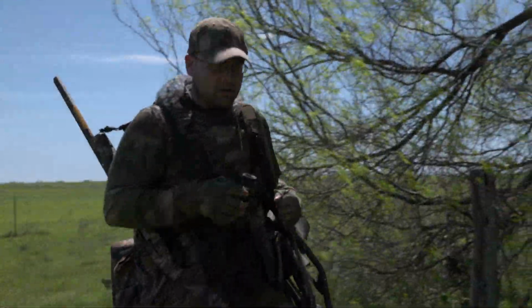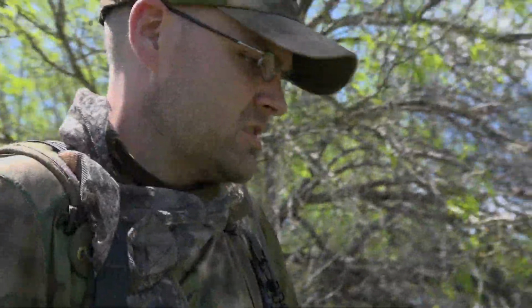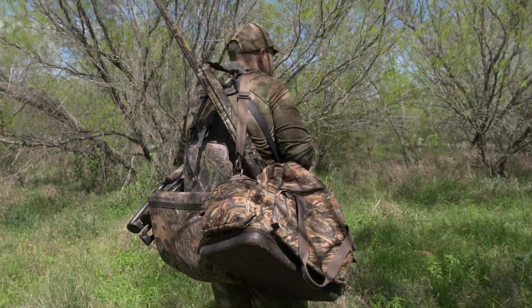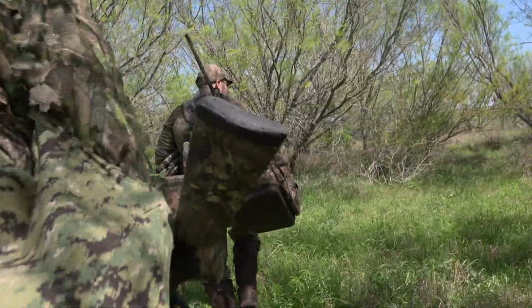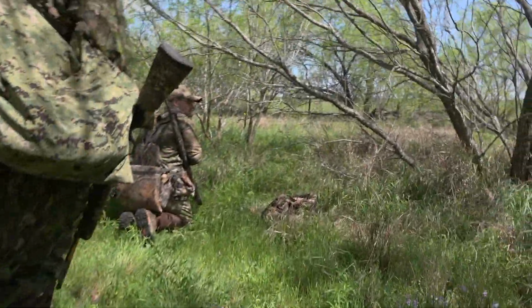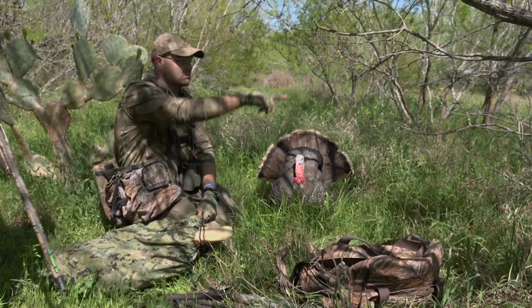This lane right here, get to them. We're still pretty good ways from them. I'm trying to cut down this lane right here. Get closer to them, maybe they'll come to a call. Let's try to get up to these trees right here. Hey, why don't we just get right here? Just bury up in there.